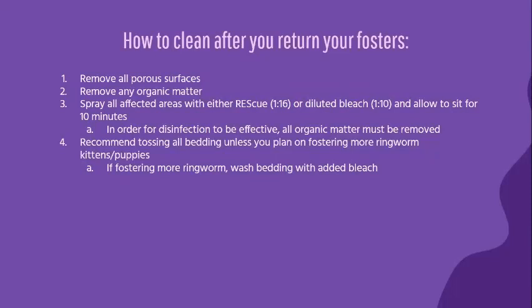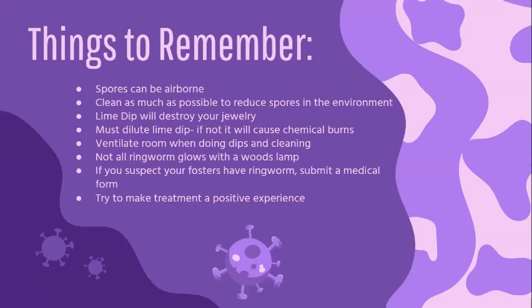If you're not fostering any more ringworm, I recommend just tossing the bedding. I would never use your favorite blanket or something that has sentimental value. I would not recommend doing that for any of your fosters because it'll probably get destroyed, but especially not for ringworm. And if you are going to continue fostering ringworm puppies and kittens, you can wash that bedding, but just add extra bleach to it, and that will hopefully take care of all the spores. And then you'll be able to have a clean, sanitized area ready for new puppies and kittens.